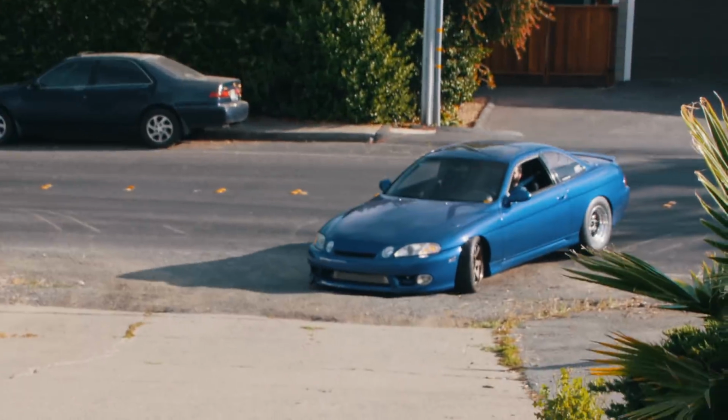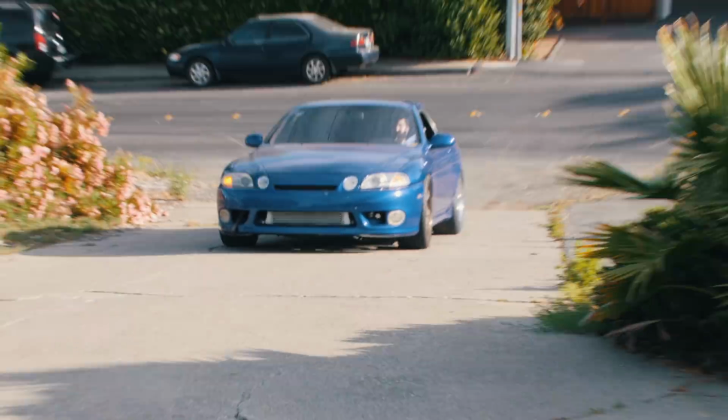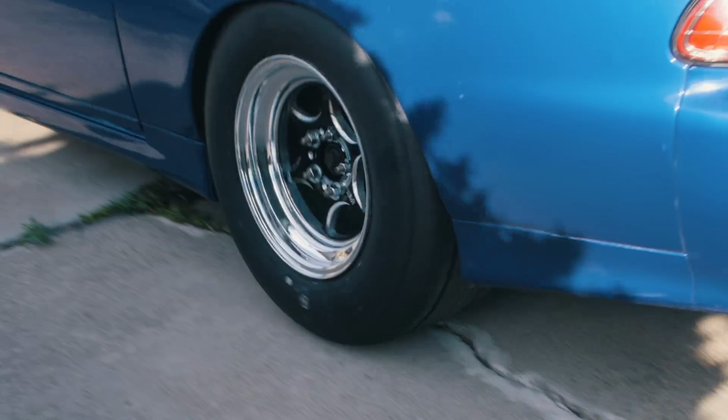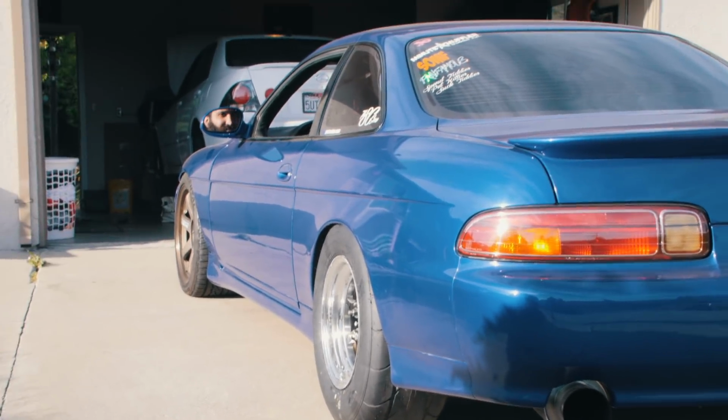Jesus Christ. Look at that thing. Oh man. Look at those wheels. Oh my God.